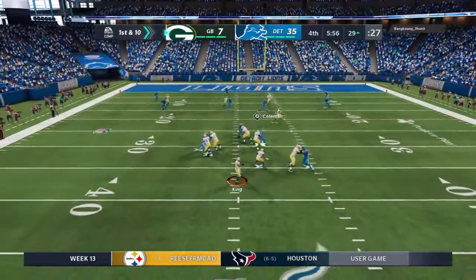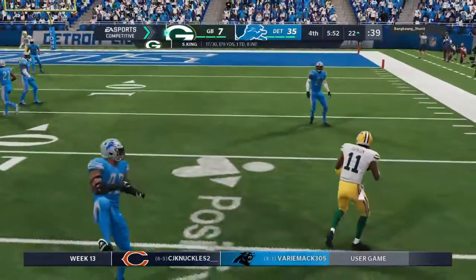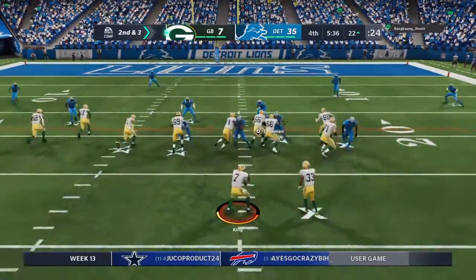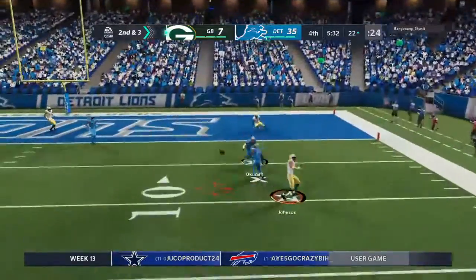Trying to shake off the interception from the last drive. He'll look to throw. Completing it to the right side. Johnson. 7 yards, the pickup there. 4 receivers in the formation here. 3 to the left, 1 to the right. 2nd and 3. At the 22-yard line.